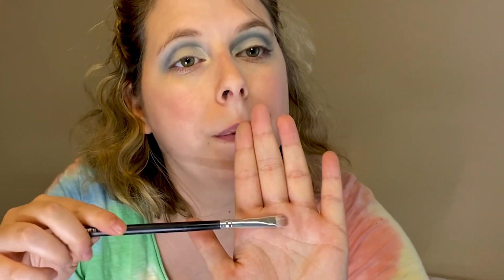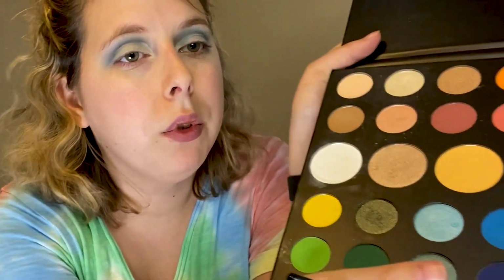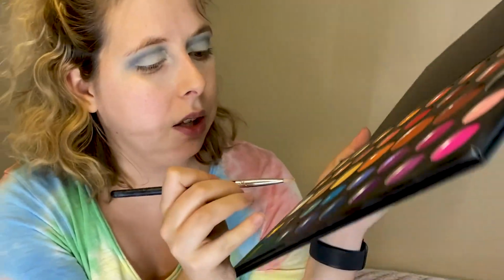Clean this up just a little bit. I'm gonna go back in with that little darker color. I know we just covered it up here, and we're just going to go back over the edges just like this. Fix that little bit of the color. And then I'm going in with a flatter brush. It's another Morphe, just a little flat brush. I'm going in with the flatter brush with my blue here. I think it's a really pretty blue.